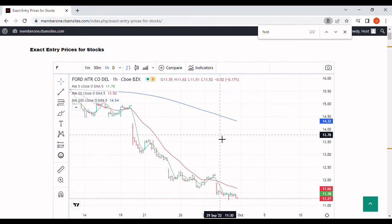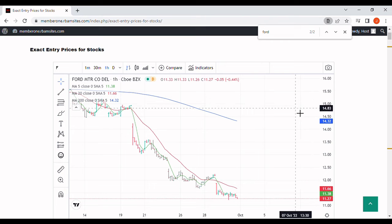Let's see what happened here. This is an hourly chart. So 11.27, the high. You'd have made a few pennies on the 5-day and not yet shown any profits on the 20-day. So those are algorithmically generated prices without a trend component to them.